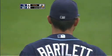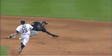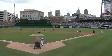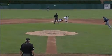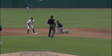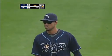Looked like he might have pulled him off, but not so. It's a nice play by Pena. He comes down and throws in one motion, and boy, what an athletic move there by Bartlett to keep that left foot on the bag, even though reaching across his body. C.B. Buckner right there with the emphatic out call from C.B.